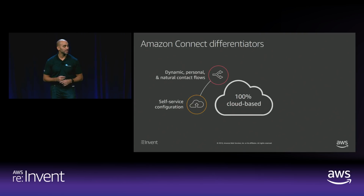One of the powers of Amazon Connect is that it really enables our customers to provide a dynamic, personal, and natural experience for their callers. Let me show you an example.